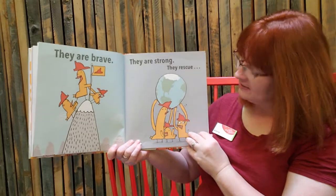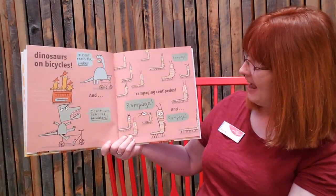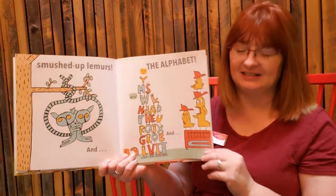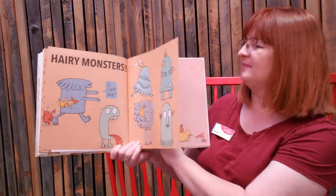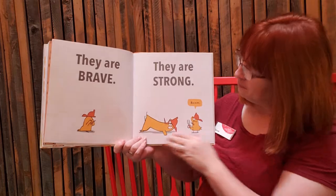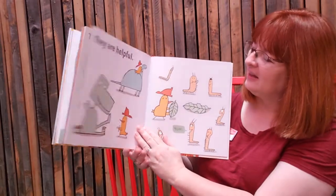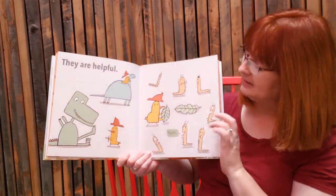They are brave. They are strong. They rescue dinosaurs on bicycles and rampaging centipedes and smushed up lemurs and the alphabet and hairy monsters. They are the firefighter duckies. They are brave. They are strong. They are giving haircuts. Is that how they're helping the monsters? They are helpful. Look, they help the rampaging centipedes calm down by giving them something to eat.